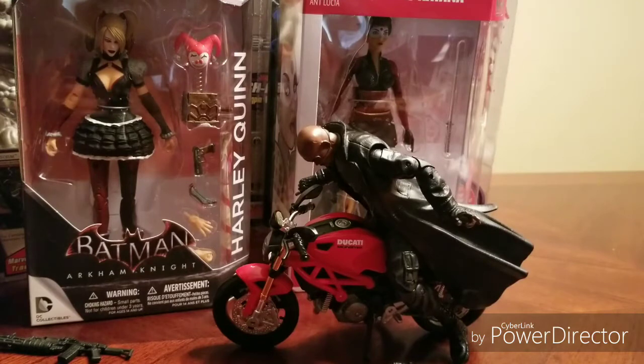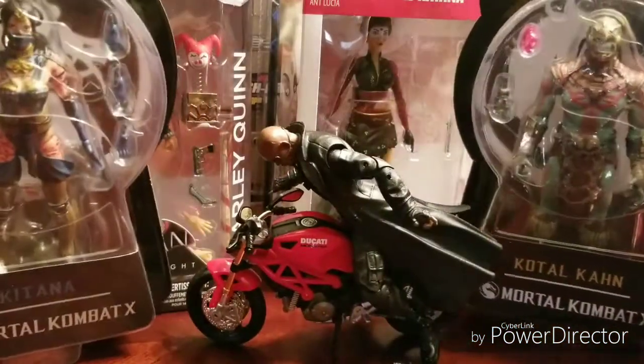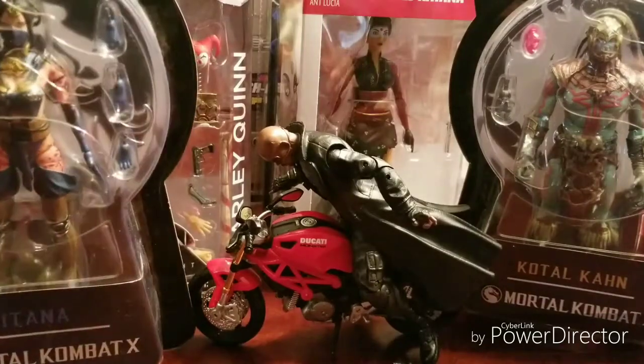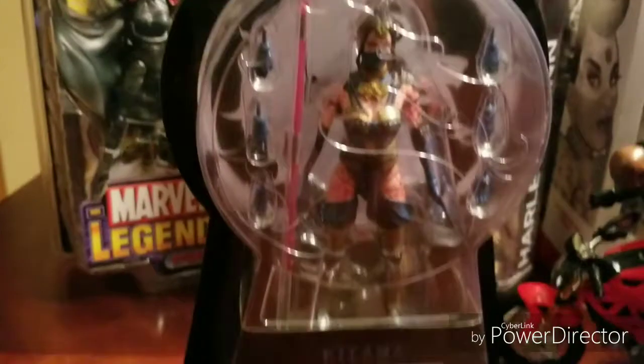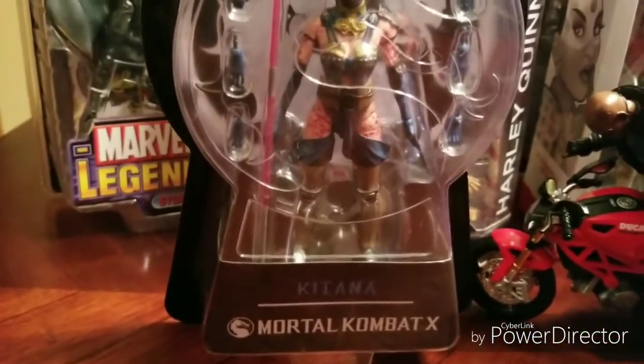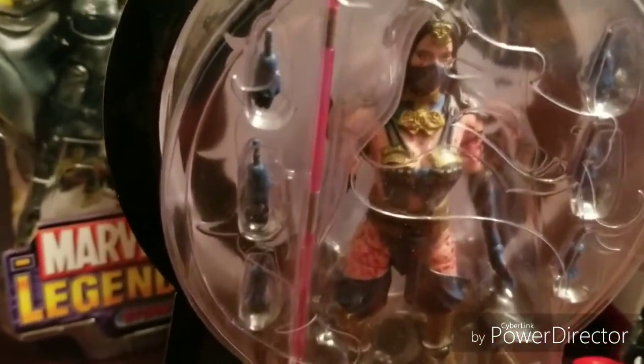And last thing I picked up, well, actually, I want to take that back. I picked up two more Mortal Kombat figs. I picked up Blood Splatter Katana from Mortal Kombat X. And this guy, different than the original versions. Like I said, they're blood splatter all over them.